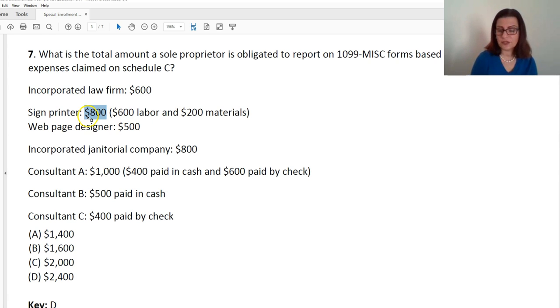Okay, so it's $800. It's over the $600 threshold, regardless of what it says on the invoice, this has to be submitted on a 1099 to the sign printer. Okay, so you owe this guy a 1099. So far you owe this guy a 1099, and you also owe consultant A a 1099. Okay, so the last one that has to be reported is an incorporated law firm, which is $600. Now, the reason why you have to report this one, even though it's incorporated, is because legal fees have to be reported on a 1099, regardless of whether or not the law firm is incorporated or not.